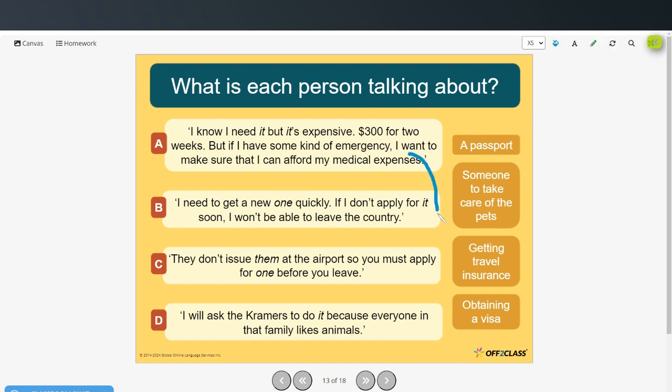Well, that would be getting travel insurance. I need to get a new one quickly. If I don't apply for it soon, I won't be able to leave the country. Well, that is a passport. They don't issue them at the airport, so you must apply for one before you leave. That's obtaining a visa. And I will ask the Kramers to do it because everyone in that family likes animals. That's someone to take care of the pets.